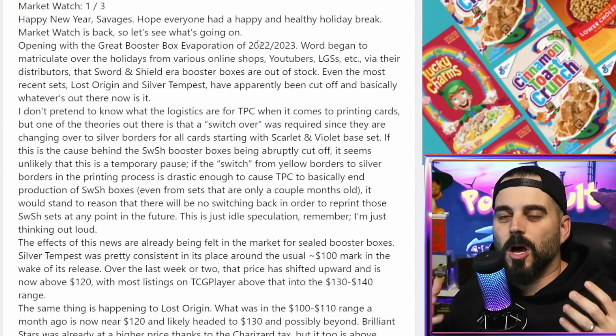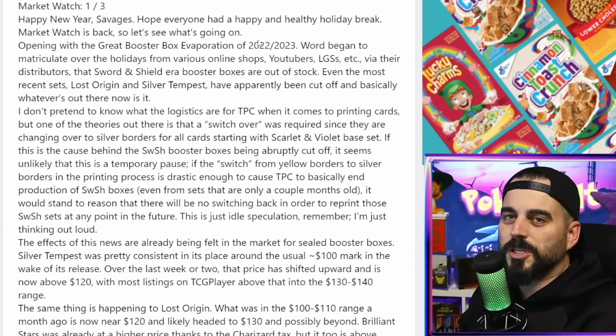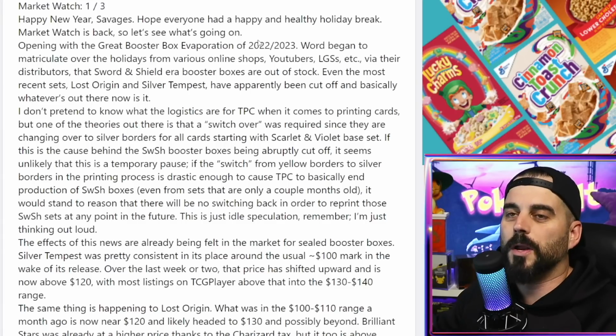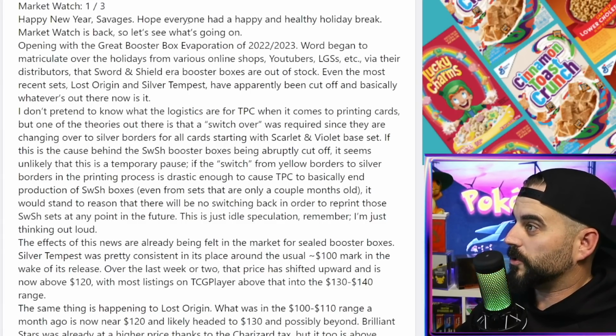Regardless, all of these changes might come with unforeseen consequences. All right, guys, so I have a longer blurb that I want to get through. This comes from Safari Post. I want to say before we get into this that this is still speculation, but I think there's a lot of merit to the things that are brought up in this post. So let's go through it. He starts out by saying, Happy New Year, Savages.